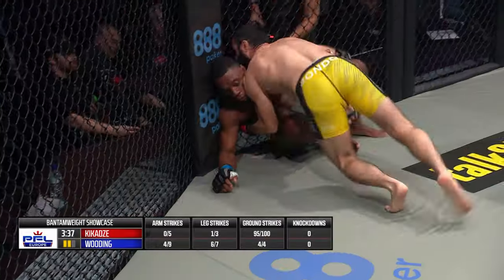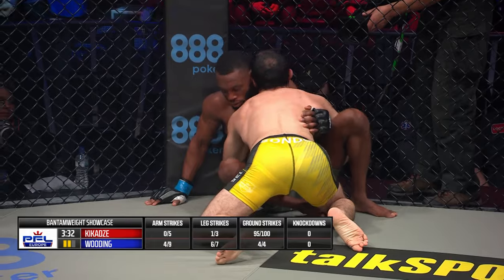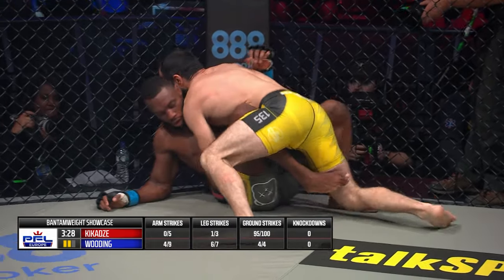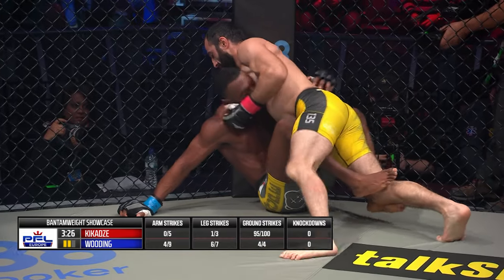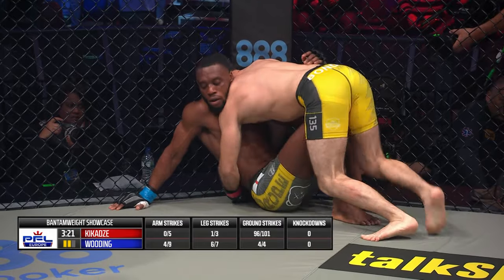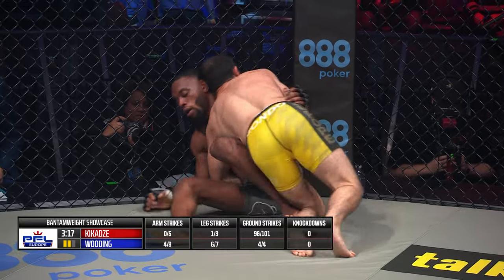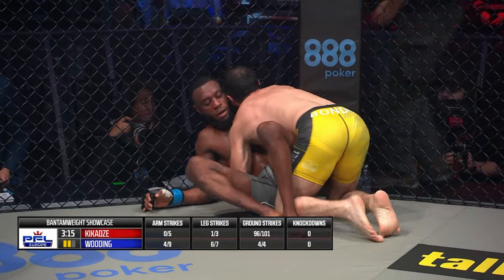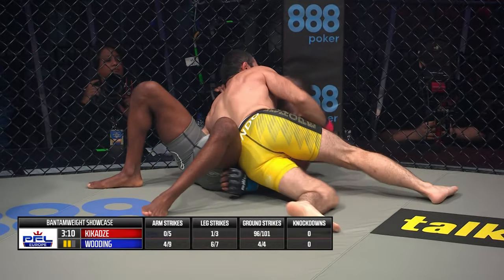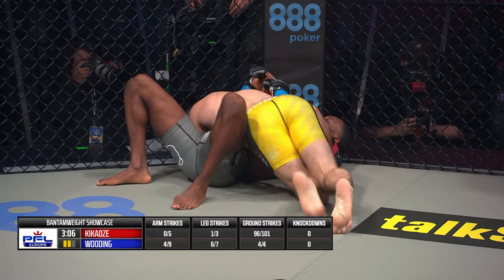And he has not been sitting still for those 3 years he's been out. He's been working hard, improving on his game. And they're working these positions every day of the week at GB Top Team. You've got Ash Grimshaw in the corner, Mark Jacasey, you've got Brad Pickett as well, working on these guys, developing their wrestling. So you can see how strong Kikadze is in this position. I don't see people hold Dom Wooding down this easily ever. Kikadze has passed now to side control. Flattens out Dom Wooding again.